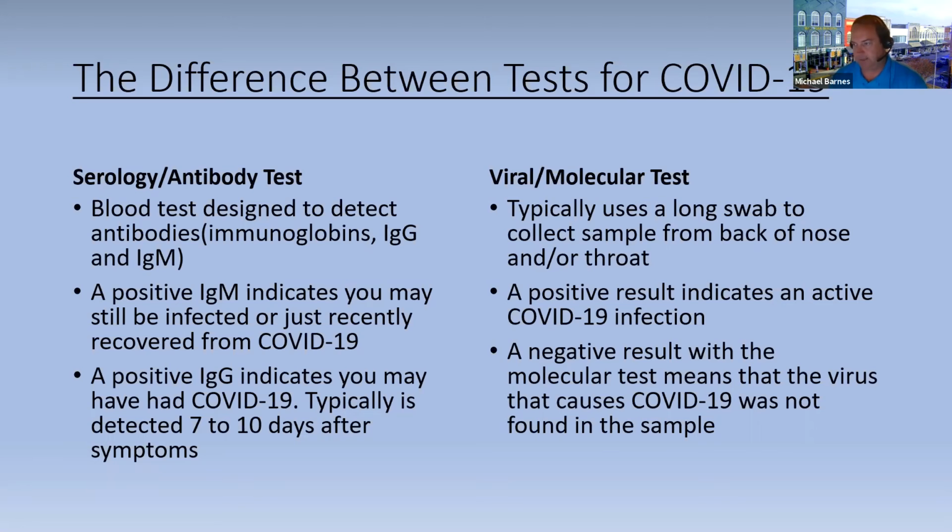Our particular test, and this is for any test that does IgM or IgG. Most do IgG, but we have a test that does IgM and IgG. A positive IgM indicates that you may still be infected or just recently recovered. So the IgM antibody comes into play within 3 to 5 days of you having symptoms and signs of the infection. And once that is detected, you could potentially still be shedding the virus. So obviously you want to go get the next test we'll talk about.